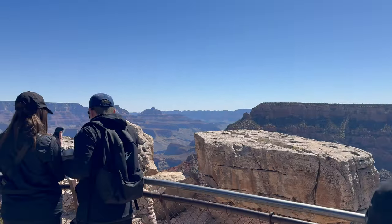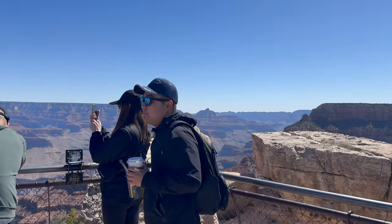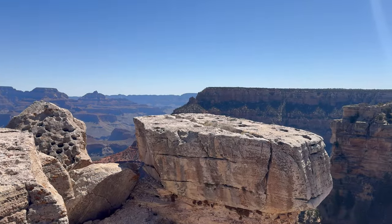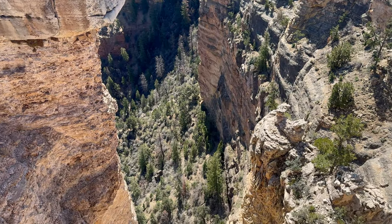I bet you before they put this fence up, crazy people were hopping over onto these rocks. You can only imagine. Would you hop over there, Shug? That's a photo op I would not hop over for. You guys know I'd do anything for a photo op, but this is the one I won't. Yeah, that's a long drop down. Look down there. Wow.